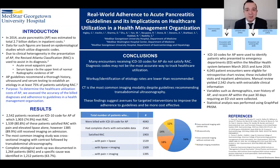I'm going to spend the next 3 or so minutes talking to you about acute pancreatitis, diagnosis, guidelines, and healthcare utilization. I think it's important to give a little background first. So in the top left-hand corner, you can see that acute pancreatitis is quite costly. Billions of dollars a year are spent on this disease. And it's also important to understand where this estimate is coming from. Well, it's coming largely from epidemiological studies, which are using ICD-10 codes and diagnosis codes.